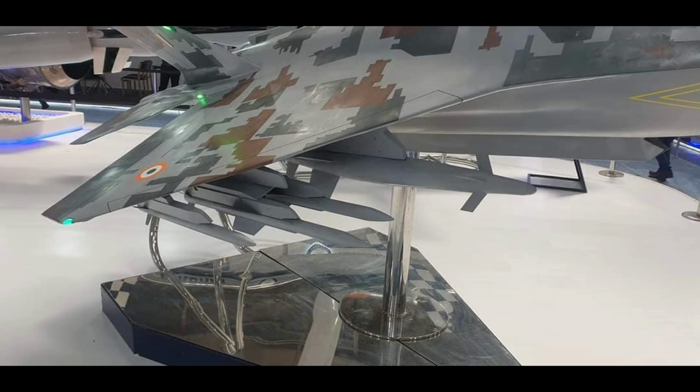For short range combat, it will use Astra missiles with a range of 60 plus km, which is called Astra IR. In the beyond visual range category, it can carry Astra Mark 1 with a range of 110 km, Astra Mark 2 with a range of 160 km and Astra Mark 3 with a range of 340 km.